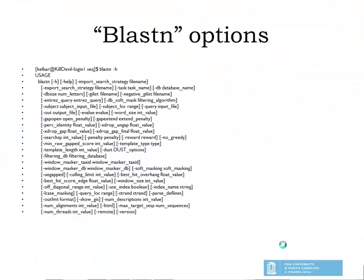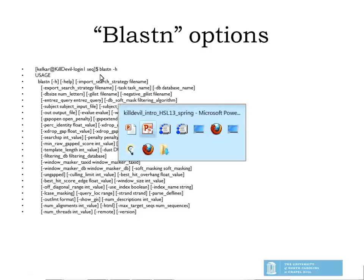So just like we looked at the options for the BLAT program, you can look at the options of the BLAST-N program. I'm pretty sure you're all biologists, so I'm sure you're familiar with the different kinds of BLAST searches and the programs that you use. BLAST-N, BLAST-P for proteins, BLAST-X for translated searches, 6-frame forward, 6-frame reverse. So the BLAST-N program is used for the nucleotide BLAST searches.